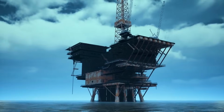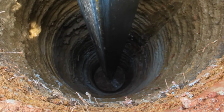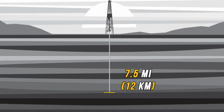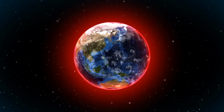Oil ships dig holes in the oceanic crust that go thousands of feet beneath the Earth. The Kola Super Deep Borehole in Russia is the deepest hole ever made by humans. It goes more than 40,000 feet below the surface and took almost 20 years to reach 7.5 miles. Below it is only half the distance to the mantle. In terms of the whole Earth, this very deep hole is literally scratching the surface.